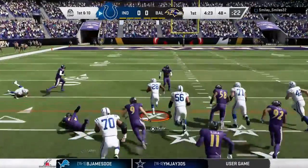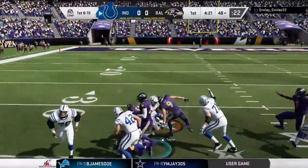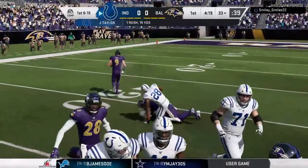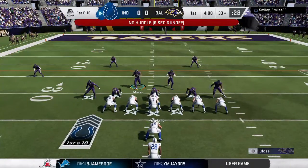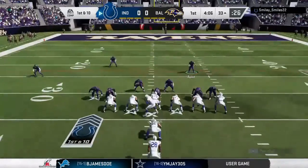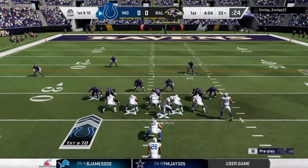They'll run on 1st down. Taylor. And he's corralled, but not before getting it inside the 35. That one for Indianapolis, resulting in 15 yards and a fresh set of downs. So they'll come up 1st and 10 now from the 33.